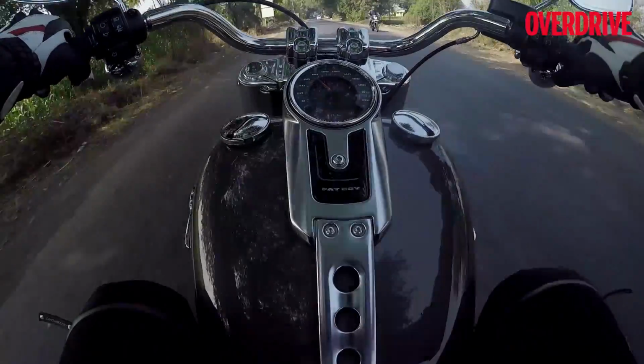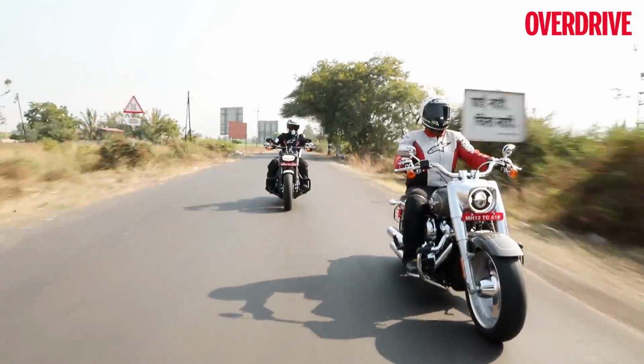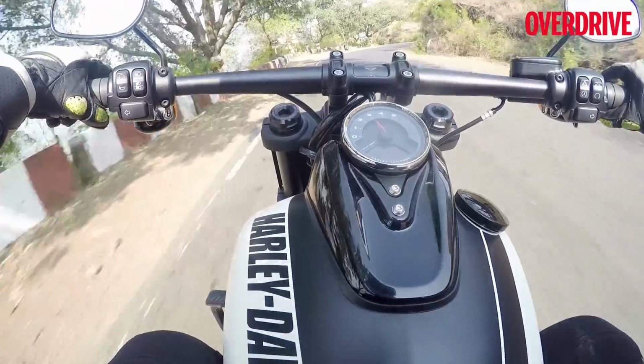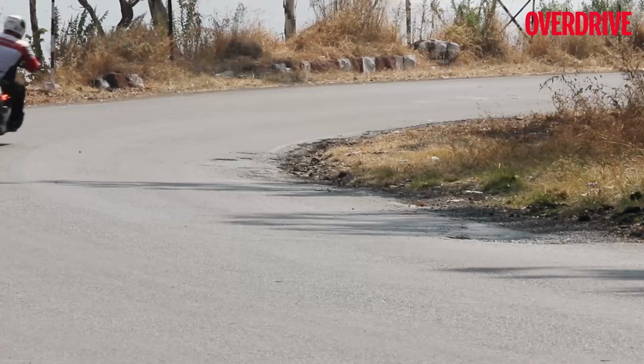Harley-Davidson's previous engines were smooth, but the new Milwaukee Eight 107 on both bikes here feels a lot smoother. Of course, the improved performance means acceleration is quicker as well, and among the two, it is the Fat Bob that feels punchier and is quicker to take off from standstill or accelerate out of corners.